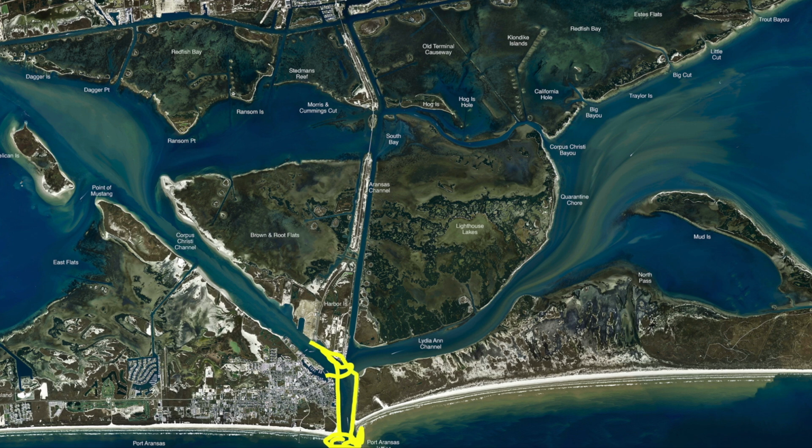Back over here by Brown and Root, this little jetty right through here, there have been a few reds hanging out through here. There have been some good-sized mangrove snappers hanging out. Even right here along these bulkheads coming back towards Port Aransas, along these steel walls, there have been good-sized mangrove snappers being caught. Back here, back by these houses, this area right through here, black drum, redfish have been pretty plentiful.